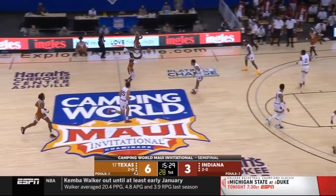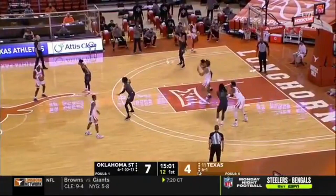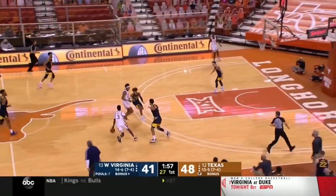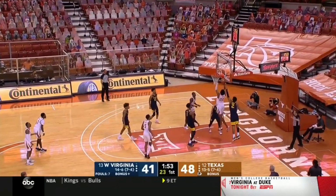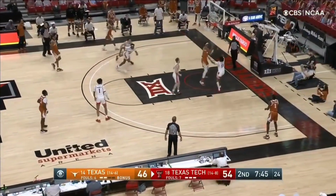Let's start with the skills that guarantee Kai Jones has a surefire NBA future. There will always be a role for Jones in the league as a big that can play above the rim or near the basket and finish. His bounciness and sheer athleticism make him an easy fit on any team. Toss the ball up in Jones's general vicinity and things will happen.